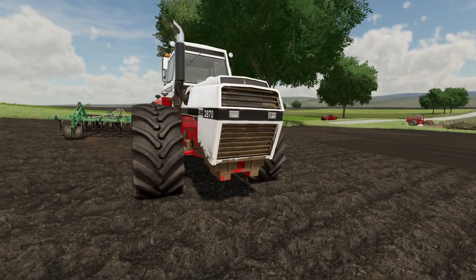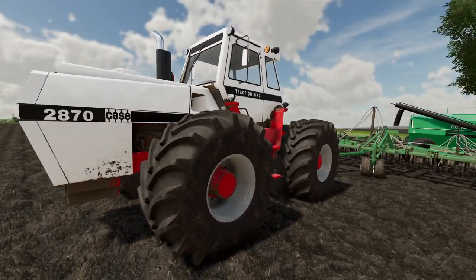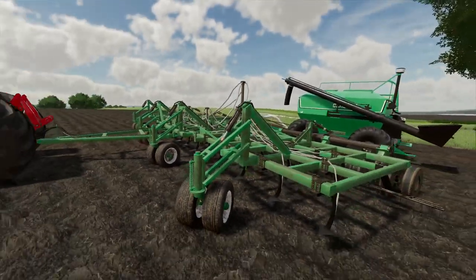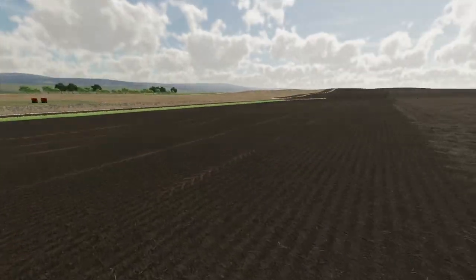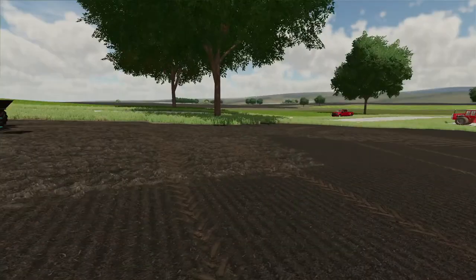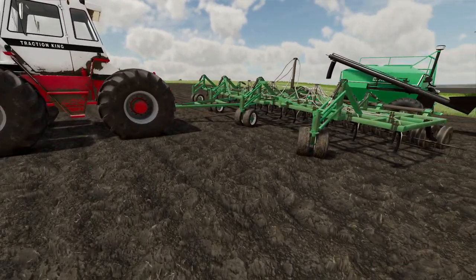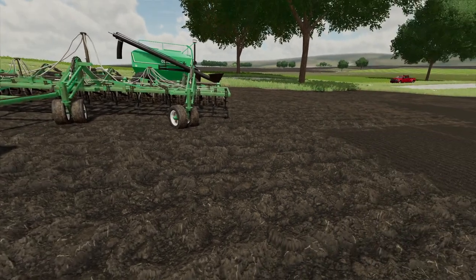I think this is where we're going to cut the episode. We got a new to us 2870 case Traction King with no hours on it, with a Concord air seeder being pulled behind it. Did a few rounds of canola in here already. Figured out why it was going so slow. It's just because the transmission, that is a mod issue. The mod has that issue. I don't know how to fix it.